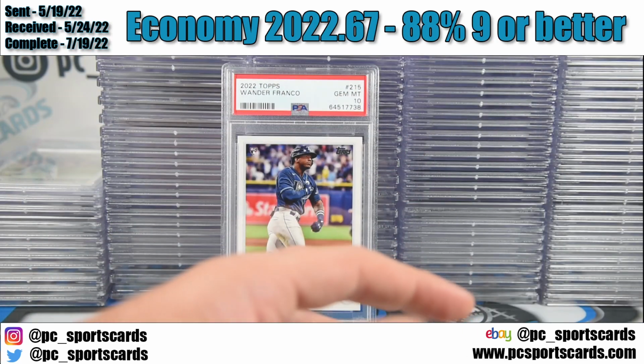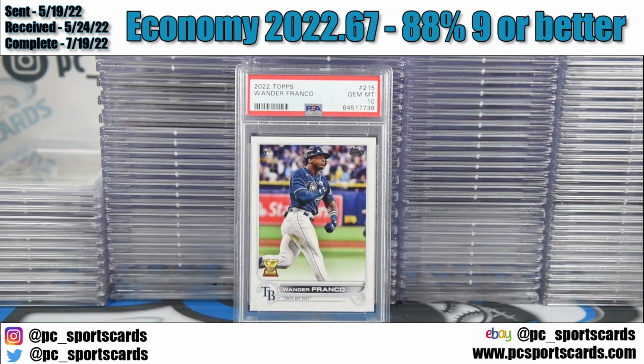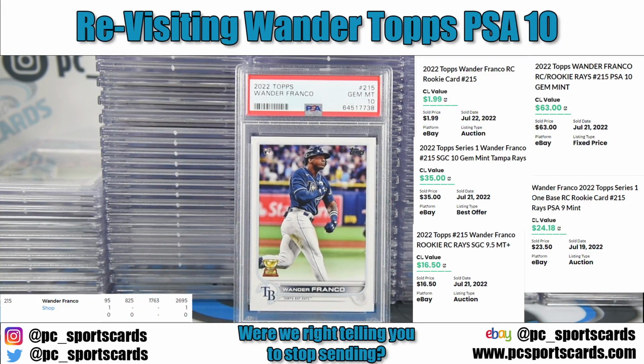We've talked about Wander Franco base PSA 10s a lot. And we said for a long time, stop grading them. Probably 2 months ago, we said stop grading them. It's not going to be worth your money. Tons of people are sending these things in. And guys, I have to pat myself on the back this time. Humble brag. I was right.